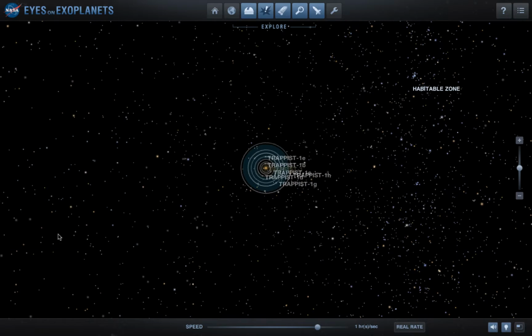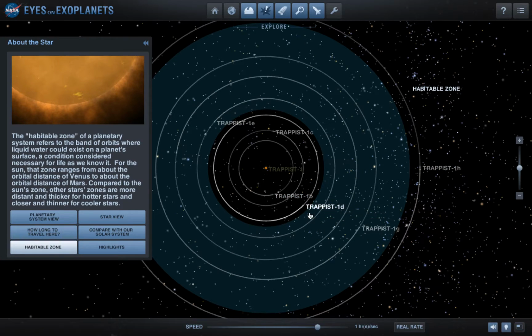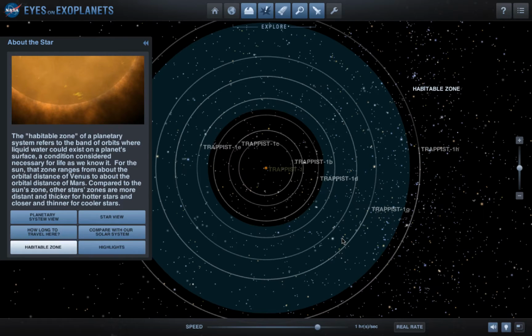So let's make the habitable zone appear here. The new zone that appeared, kind of bluish green, is what we call the habitable zone. It's not a very good name, and I'll explain why in a minute, but this gives you the region around the star where the temperatures might be right for liquid water. If a planet is very close to its star, then it would be very hot, and water would not exist in its liquid state. If a planet is very far away from its star, then if there was water on this planet, it would be solid ice. But in this zone here, the temperatures might be just right to have liquid water.